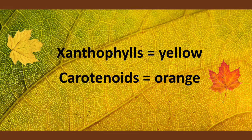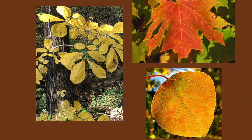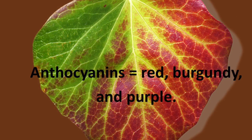Pigments, known as xanthophylls, create the hues of yellow found in a majority of trees in the fall, like hickory and walnut. Carotenoids produce the vibrant golds and orange palette of colors seen in maples, aspen, sassafras, and persimmon. But what about the eye-catching reds, burgundies, and purples? Those unique colors are created by yet another pigment called anthocyanin.